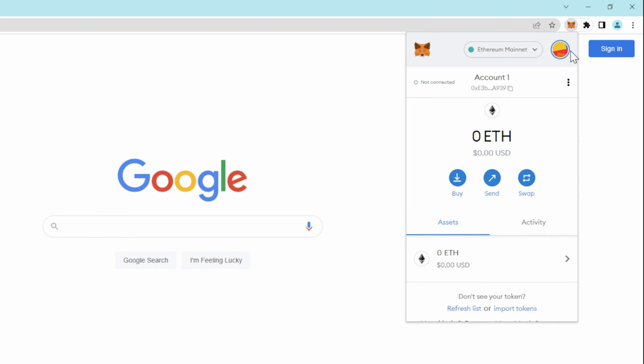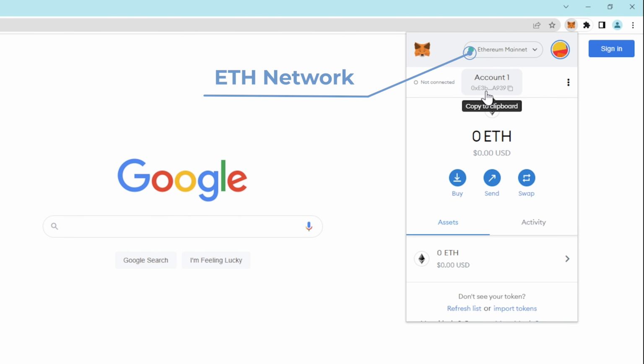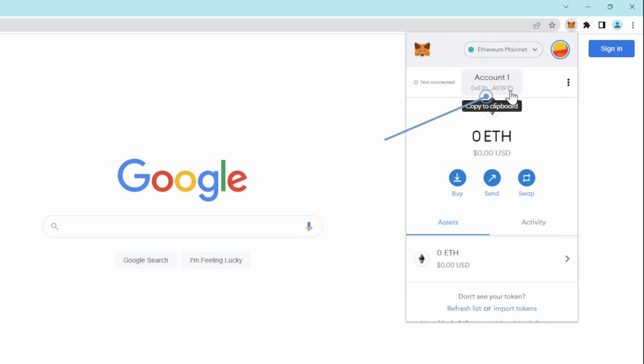Now that your MetaMask wallet is created, you should be able to find it on your browser's extensions. When we open it up, we can see that it is on the Ethereum mainnet, which is great, and we'll leave that alone for now. The name of our wallet is defaulted to account 1, and below that is our wallet address, which is the unique string combination of letters and numbers.